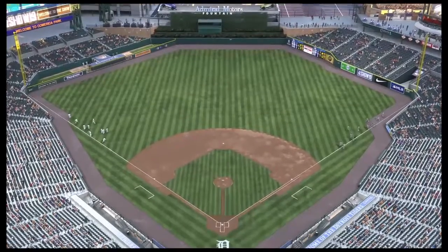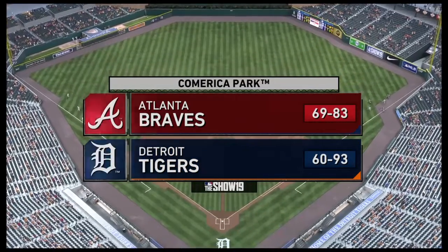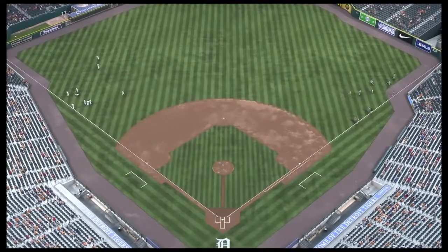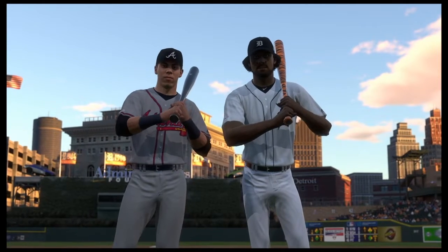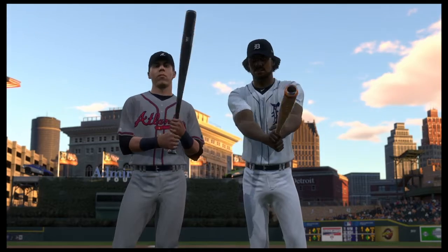Friday night baseball on the show, and we come your way from the Motor City of Detroit, Michigan. Tonight, the start of a 3-game interleague series between the Atlanta Braves and the Detroit Tigers. It's going to be a premier pitching matchup. 2 of the league's hardest throwers go head-to-head next.